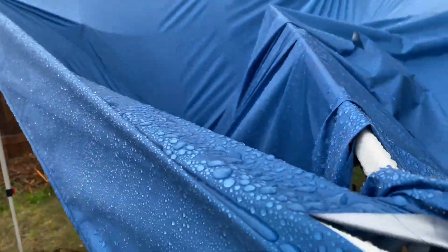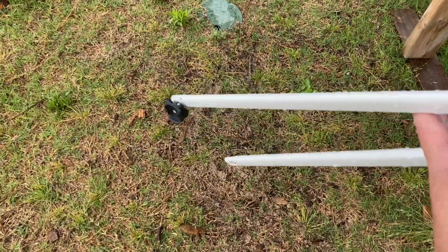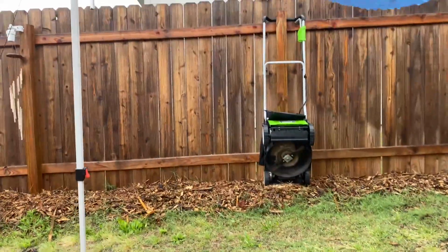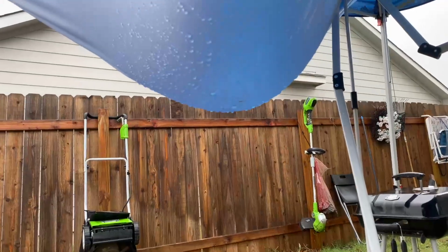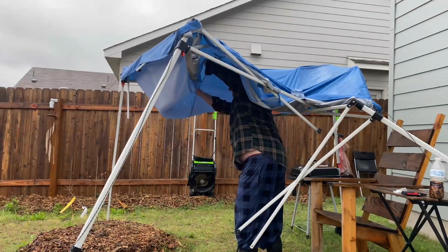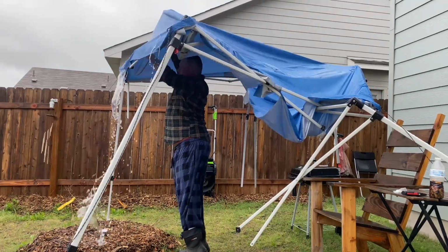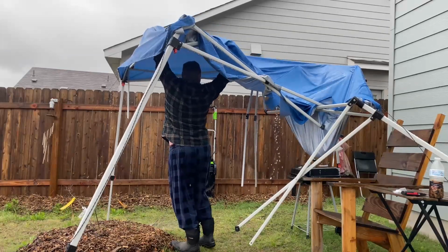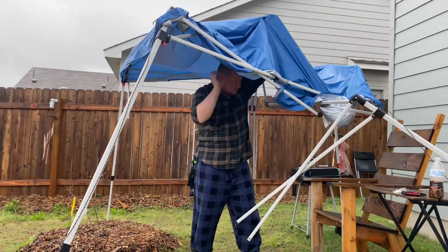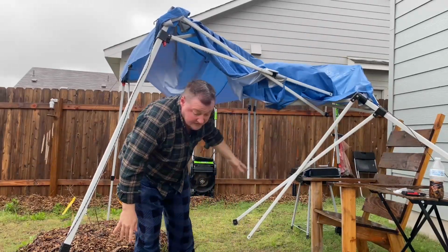Some of this cloth and these broken parts maybe could be fixed. I'm not sure. I got some legs right here, but the structure seems to be still intact. Let's try to get rid of that water and see what happens after it dries out. Well, that went all the different directions, but it went away.